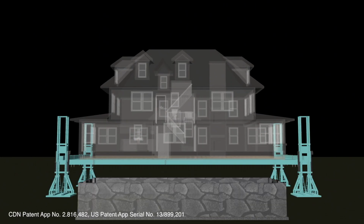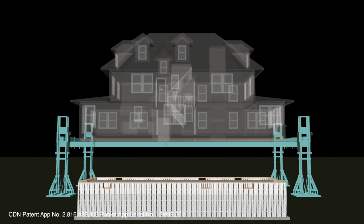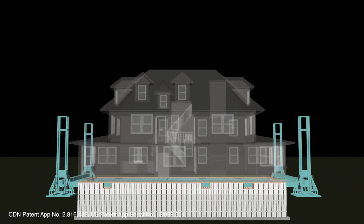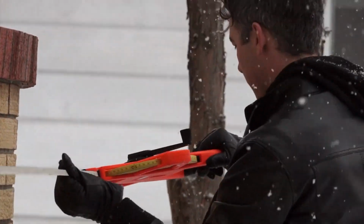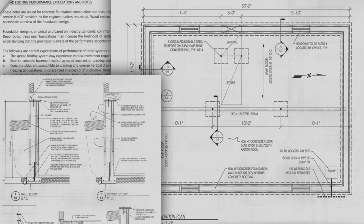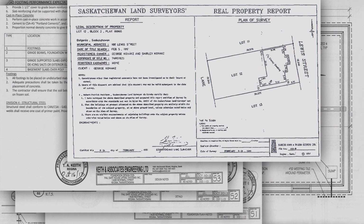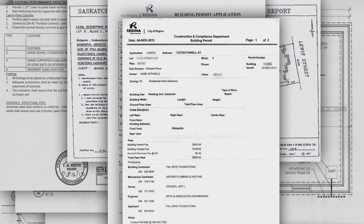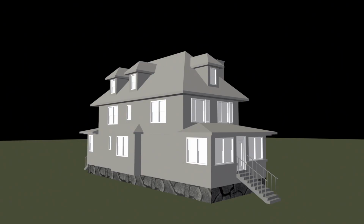FailSafe Basement Replacement House Lifting provides complete state-of-the-art house lifting and basement installation packages specifically suited to fit the needs of each client. A typical basement replacement proceeds as follows. Prior to any construction, drawings required for permits and engineering are produced and submitted. Any necessary engineering approvals are acquired as well as a building permit. Water and gas utilities are disconnected.